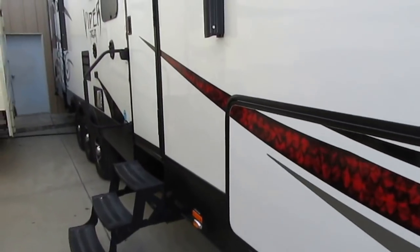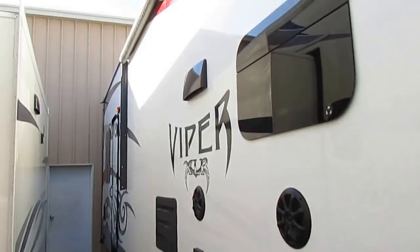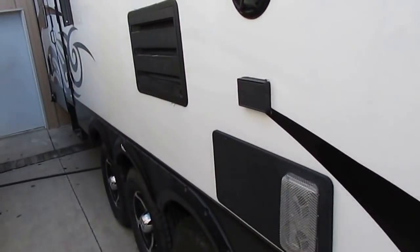So definitely got some really neat features to it. Of course, these are nitrogen-filled tires. And this is a big fifth wheel, folks.